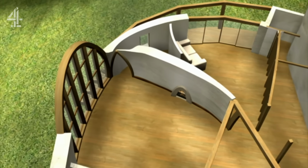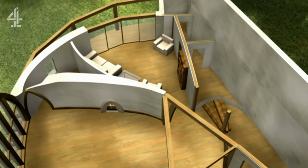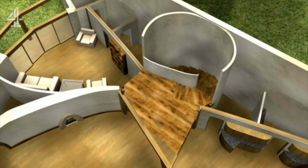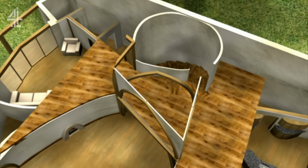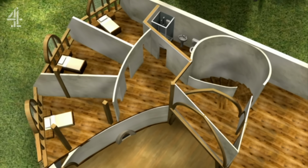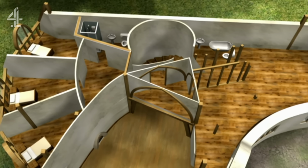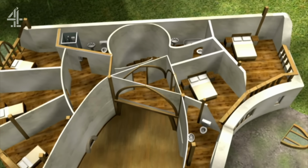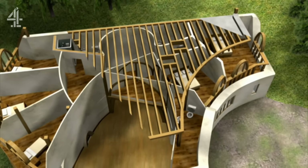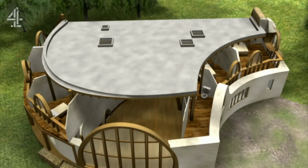Behind the hall will sit a snug and a small workroom for Rowena. In the centre of this arrangement, a sculpted timber staircase will lead to a first-floor gallery come landing. On one side of this, Ed will build three bedrooms for the children and a shower room. And on the other, two more bedrooms and a family bathroom. Above this handcrafted building, Ed plans a dummy thatched mansard roof.